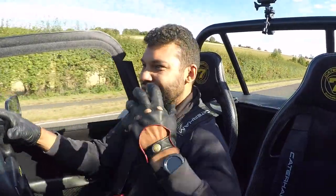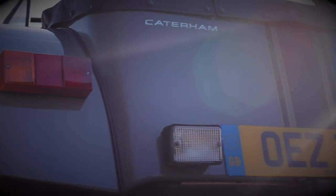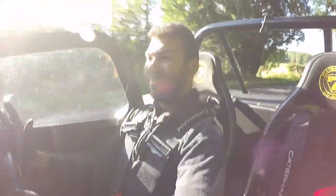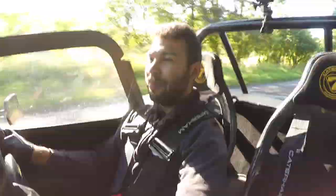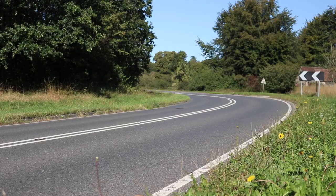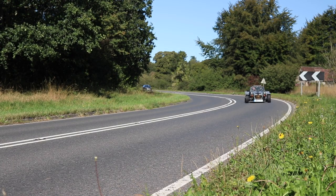But you know what? None of this matters. It just doesn't. This car is flawed, but by being flawed, it is more lovable. This car on this road with this weather, I really don't think driving can get much better than this. Caterham, please don't ever change.